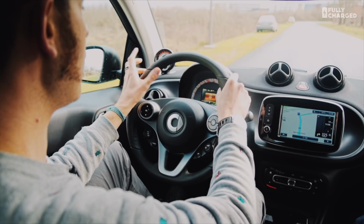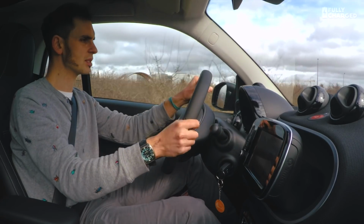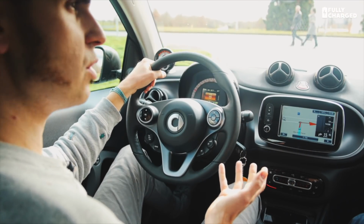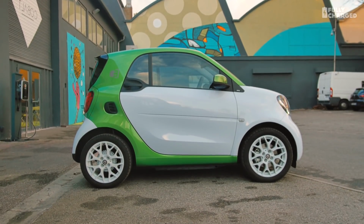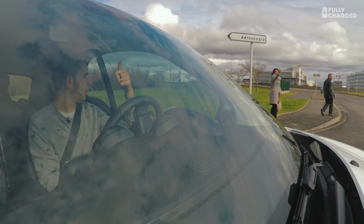This has got a range of 100 miles, probably closer to 75 in winter. They reckon maybe a touch more in summer, 103, something like that. It's a bit of a cult car because people who experience them and people who have bought them love them and they repeat purchase them, and they have a sense of space about them that you would never know, because this thing is 2.7 meters long. So this is a teeny car. It's a true 21st century bubble car.